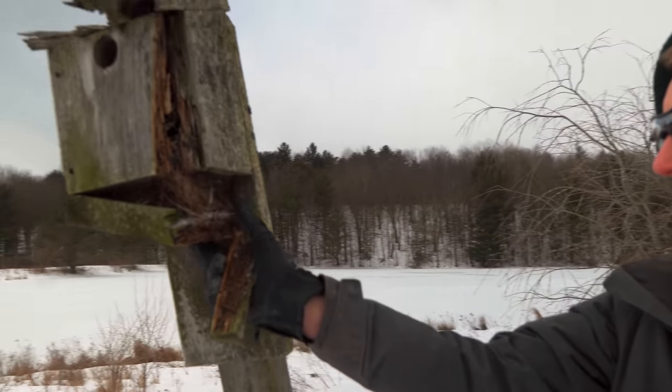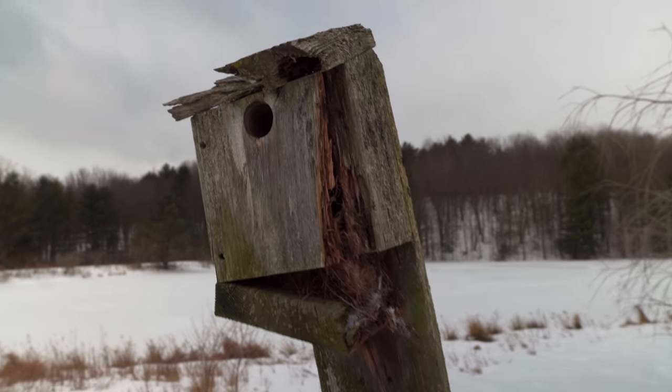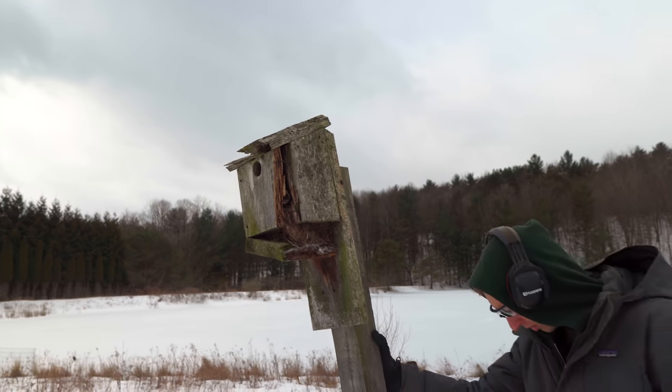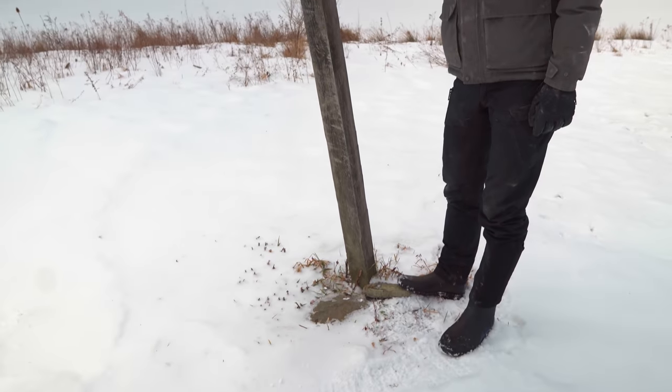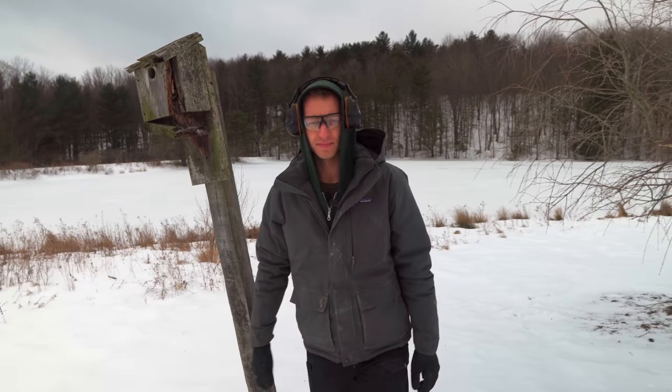But yeah, as you can see here, it's in really terrible shape. So we're gonna take this off. I'm gonna try to straighten this pole, whatever it takes. We'll have to probably dig out some of the frozen ground, and then we'll put this new one up, and it should be good.